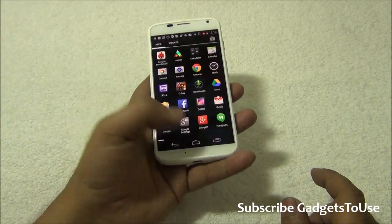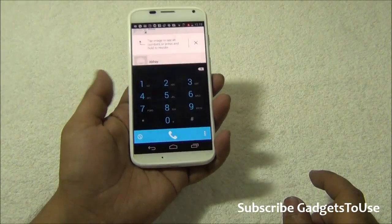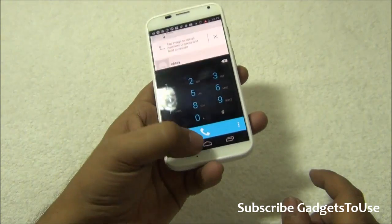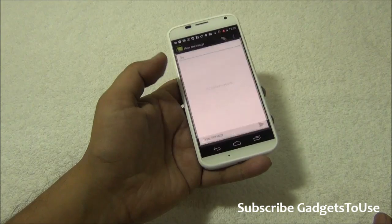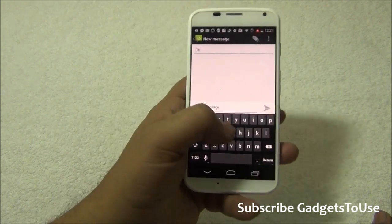So this is how the UI looks like. Let me just show you some of the applications. We have the phone dialer over here, and the phone dialer is kind of stock Android, and you do not have the option of making a video call. So this is how the messaging application looks like, and if we compose a new message, the interface is again stock Android, nothing new in this messaging application.